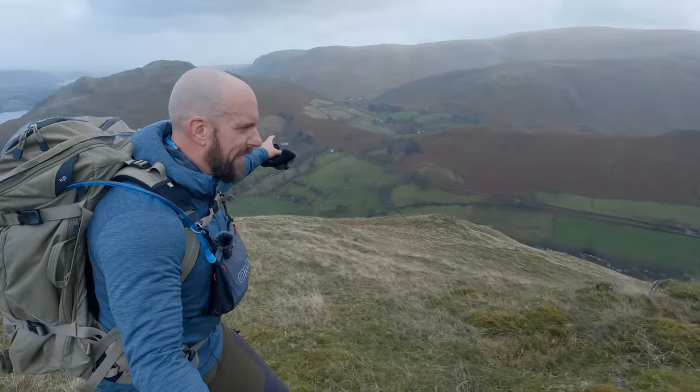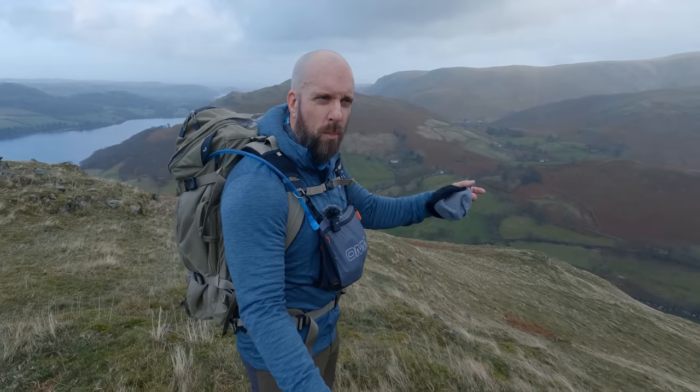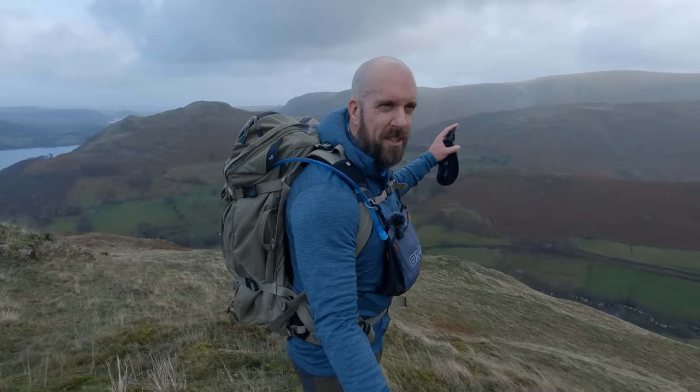There was some beautiful light in the valley there then, but very soft. There's a lot of water, a lot of moisture in the air today, so when you're seeing the light hitting the fells, it's not enough really to get a decent shot.